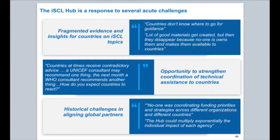But when we reached out, WHO and UNICEF, and asked people who work in the space, they were saying to us, well, at the moment the evidence and insights of what really works is still a bit fragmented. And the countries don't get the best possible guidance. There are definitely opportunities to strengthen coordination. Sometimes we have one person going in from one technical assistance partner telling one thing to a country, next time it's another person giving different advice. So how can we make sure that this is aligned? And we all know with more partners, more money entering into an area, there's need for better coordination. And that's important for the partners, but especially for the country.